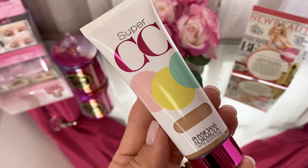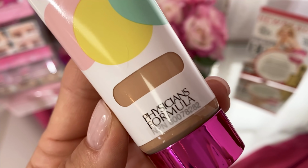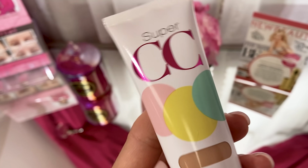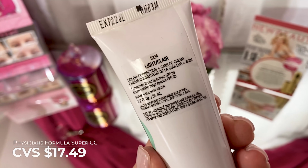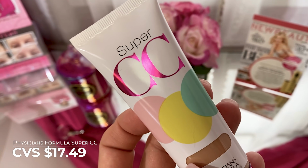Next up is the Super CC from Physicians Formula. Now this was rated wonderful for a CC cream that was light. I picked this up at the drugstore. I think it was $17.99. This was a color light, and it's a color correcting plus care CC cream.